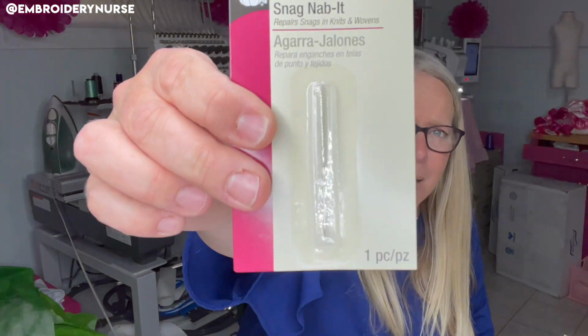Okay, my number one supply that I use in my embroidery studio. You guys, the funny thing about it is it's the least expensive item. It's not even $2. What could it possibly be? It's the Snag Nabbit! Whoop, whoop, whoop!